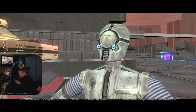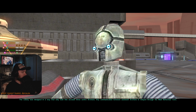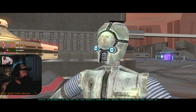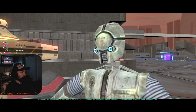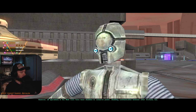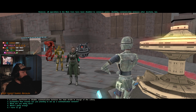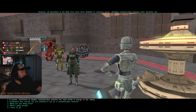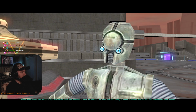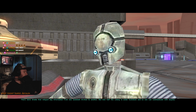Why can't the Archons communicate? The colony was designed in a way that only took into account 3 active Archons. Any communication between assistant Archons is relayed through the main behavior core. However, all operations in the main core have been disabled to conserve power, disabling communication between other Archons too. Seems inefficient to disable communications between the main droids in charge of the colony. There were droids that relayed any information from one assistant Archon to another, but now half the colony is under lockdown and no one can communicate with anyone.